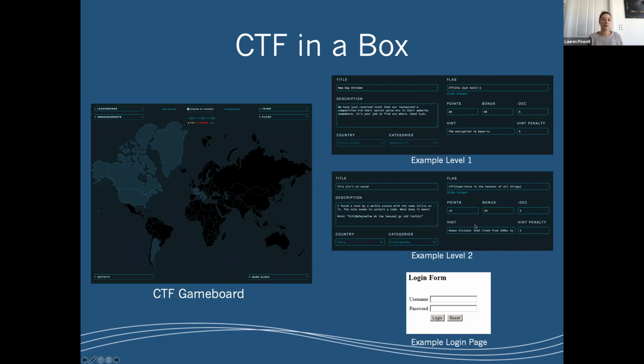There are lots of hints too. If students aren't getting through it quite so quickly, they can click the hint button and get some extra hints. For completing a level, they get the points, and these build up in quite a competitive way. They can work individually or in groups of two or three. It's a nice competitive environment, but they're actually gaining hands-on experience and using tools that they wouldn't have previously used.